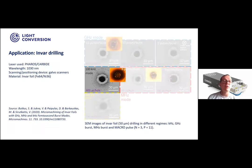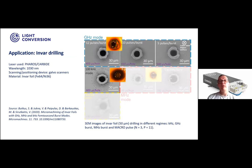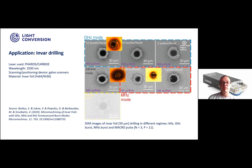So first, let's have a look at invar drilling. Without the burst, you can drill a hole in 50 micrometers thick invar foil in 600 microseconds. If you enable the gigahertz mode, you can decrease the time to 400 microseconds. But if you switch to megahertz mode, you can reduce the time even more, down to 80 microseconds per hole. In this case, the combination of macro pulse, gigahertz and megahertz does not give an advantage for the drilling speed.